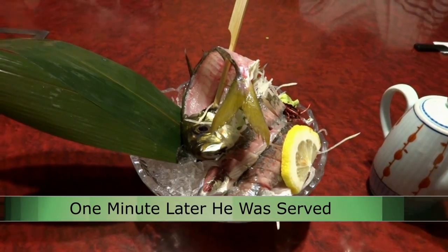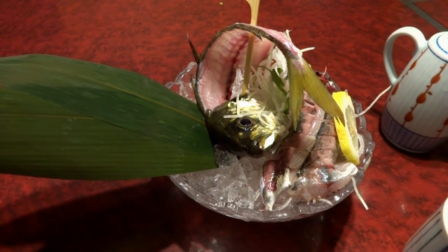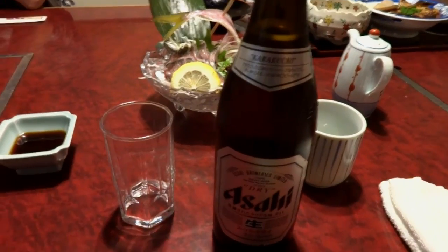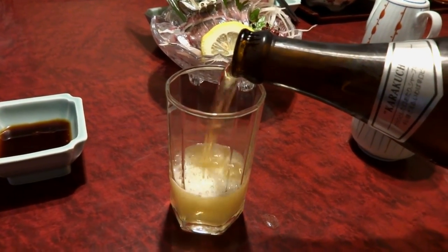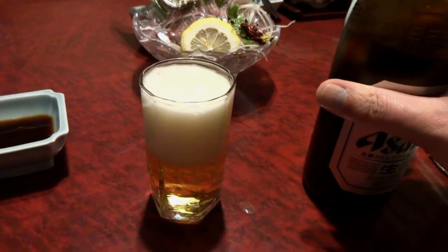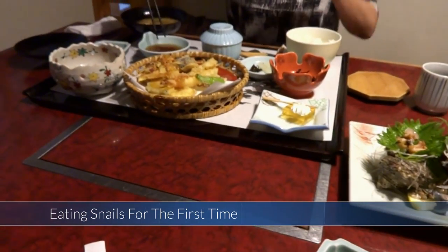These are Olivia's choices here. That was the one that we just watched get caught. And now he's on the table. He is served. It's a big bottle of beer. That stuff is real tough. That's a snail. Their dinner has arrived, and we're still waiting for hours.